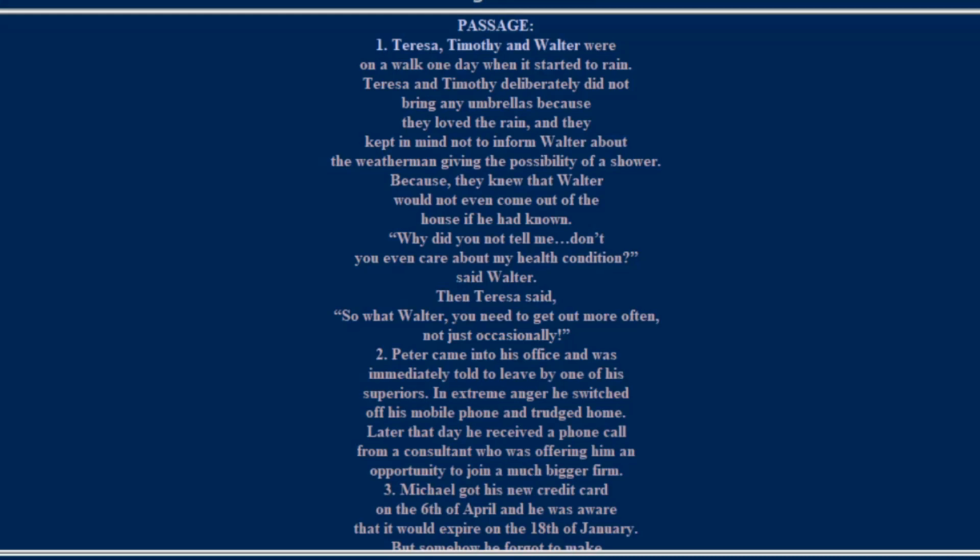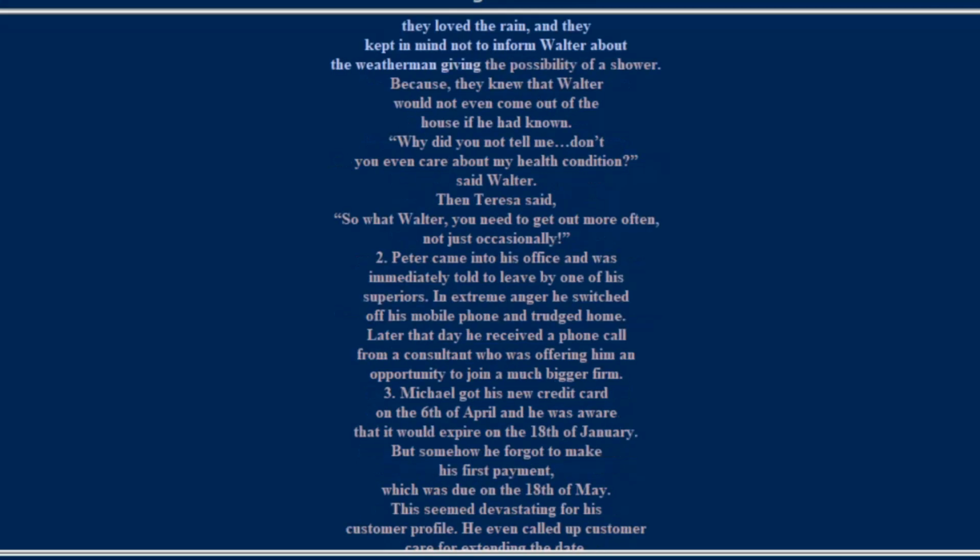Teresa, Timothy, and Walter were on a walk one day when it started to rain. Teresa and Timothy deliberately did not bring any umbrellas because they loved the rain. And they kept in mind not to inform Walter about the weatherman giving the possibility of a shower, because they knew that Walter would not even come out of the house if he had known.